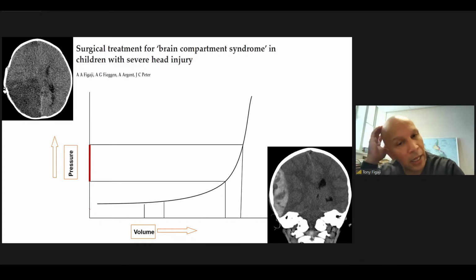And I've always marveled at why we don't think of it as a compartment syndrome. So this was an article we wrote about 15 years ago, where we first described it as a compartment syndrome. This was about decompressive craniectomy, but it fascinated me that the orthopedic surgeons talk about compartment syndrome all the time. And you, as surgeons, you will know about compartment syndrome because it's usually in the context of a crushed leg or limb, or sometimes in the abdomen as well.